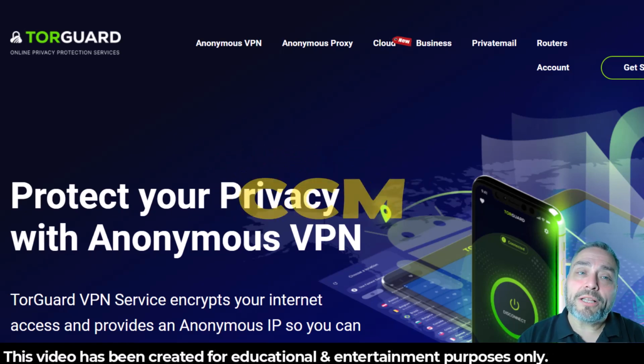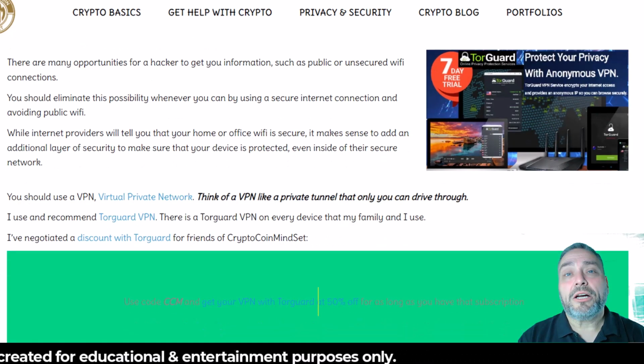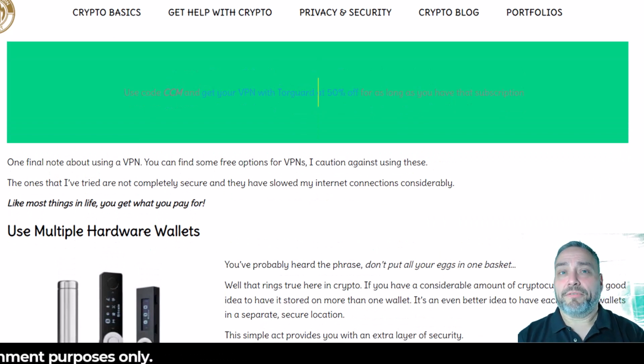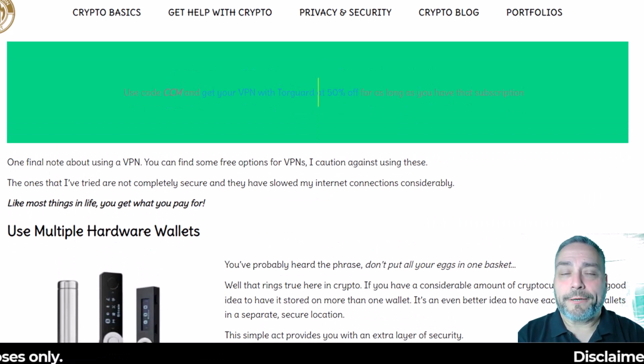But one other point I want to make with VPNs. With VPNs, you get what you pay for. I talked about this in a previous video, but I want to mention it again here.